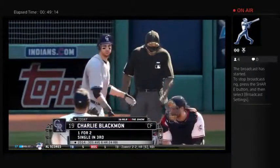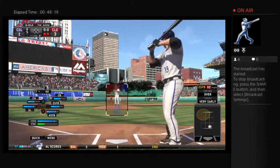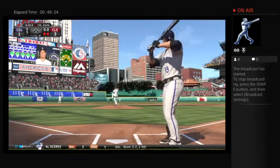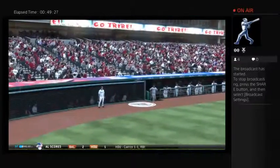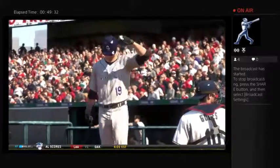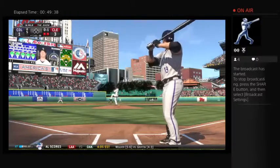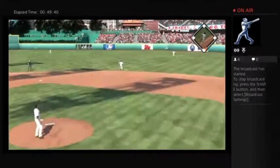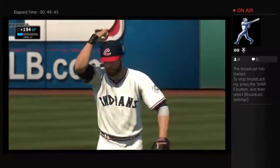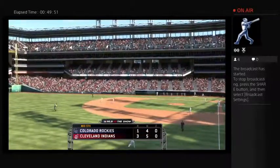Charlie Blackmon will come forward now. He has flied out and singled so far. And this is going to be a foul ball. And here's a ball hit in the air. And Kipnis will put this one away, and that ends the inning. 3 up, 3 down for Colorado. And it remains a 3-1 ball game.